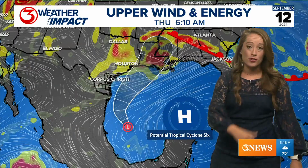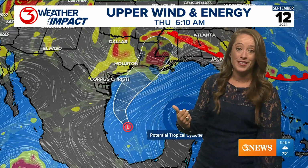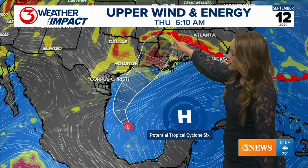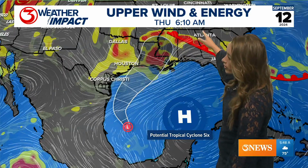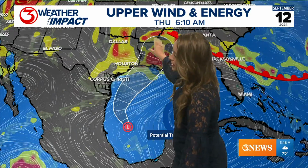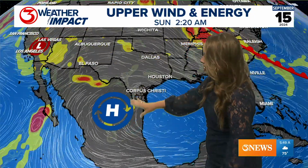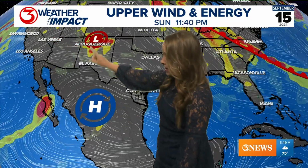This stationary boundary that brought us the really nice weather yesterday morning, whew, it was so nice. You'll see this boundary, this warm front, starting to lift back north. A lot of vorticity is associated with that low, but our weather is actually drying out a bit. We're not going to see too much action. High pressure sets up over us, but as we head into next weekend, we will be watching another weak low that moves across the United States, not a tropical low, but a weak low.